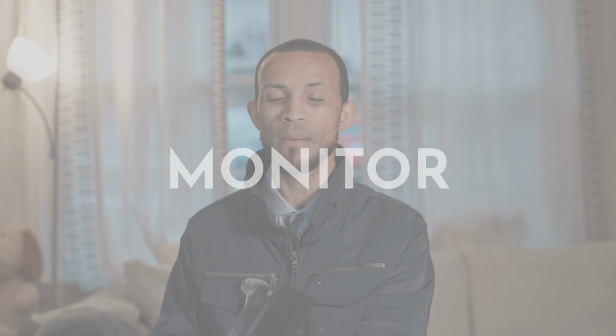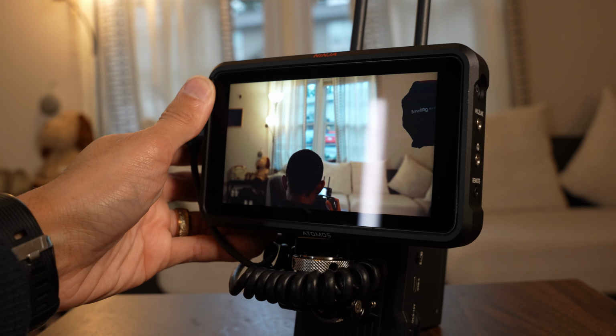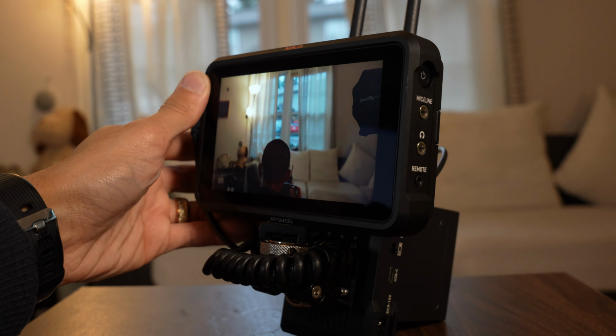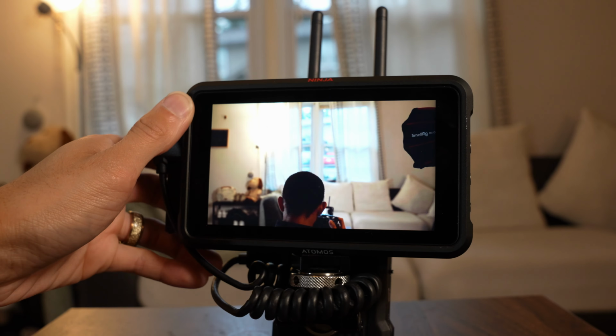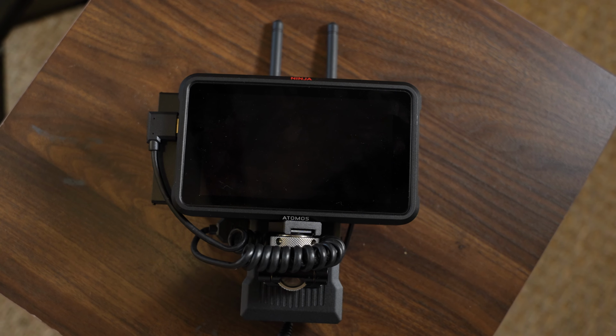All right, moving on now to the fourth piece, and this is probably the last gear item on this list, and that is actually a monitor. Now, I'm using a monitor right now to be able to see myself and get a wireless signal from my camera to the monitor so I can make sure that I'm exposed correctly and things like that. I would just say overall that a monitor is critical.